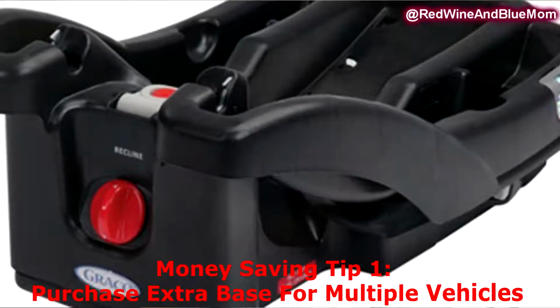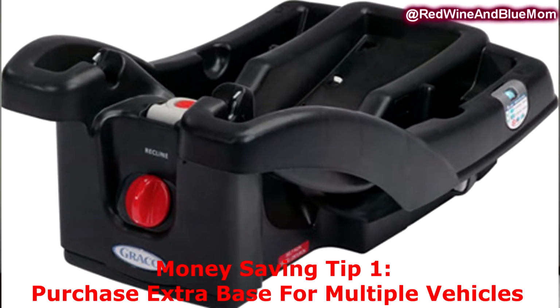Another tip if you want to save money, if you have multiple vehicles, instead of buying multiple car seats for your newborn, I would just purchase an extra base, because when they're little, you do not take them out of the car seat to move them into the house or whatever. You keep them in the car seat and then you take the whole car seat out and you put it in the house. So if you ever need to leave, doesn't matter what car you're going in, you have the car seat, all you need is the base.